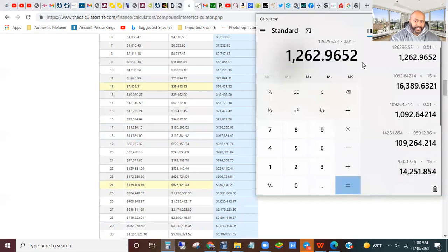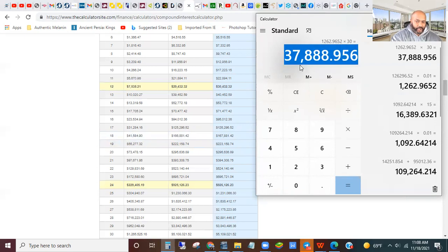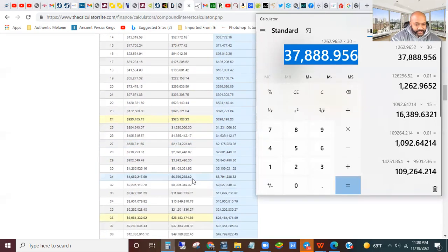All I'm doing is timesing it by 0.01, which is 1%. So you're getting $1,262 a day. Now you times that by 30, which is 37,888. If you don't touch it and compound, you're going to get 41,000. If you want to start taking money out monthly from this point, you're going to be taking out $37,888.95, $37,888 and then 95 cents. You're not going to see that 0.6. If you ever see that 0.6, let me know what you used to get that 6 on the back.